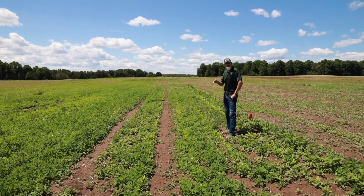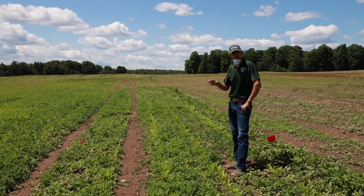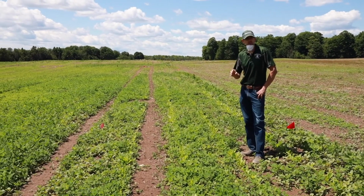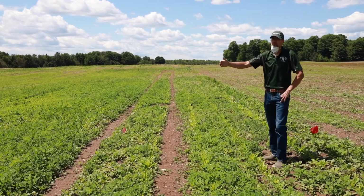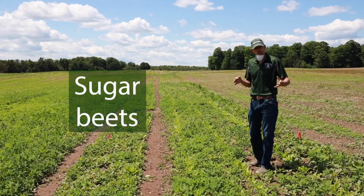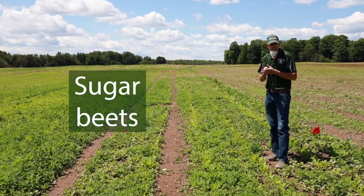So this is one of those examples where you want to see it on a research and demonstration farm and not in your own food plot. This is kind of a spectacular failure so far anyways. I'm standing in about 1/8 of an acre of what should be sugar beets, but it's almost uniformly broadleaf weeds.